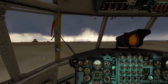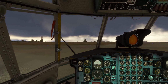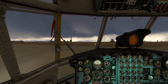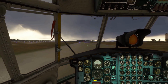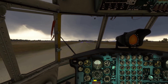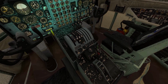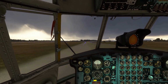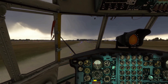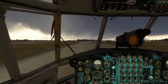Okay, well, that was probably on me when it came to the reversers, because I probably got them set up for incremental. Yeah, they're working. Yep, that's me. Gotta hold the switch and then move the throttle handles. In my other sims, I just hit the buttons and they go full reverse.